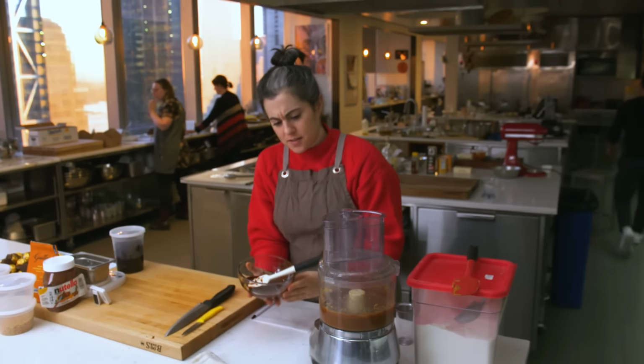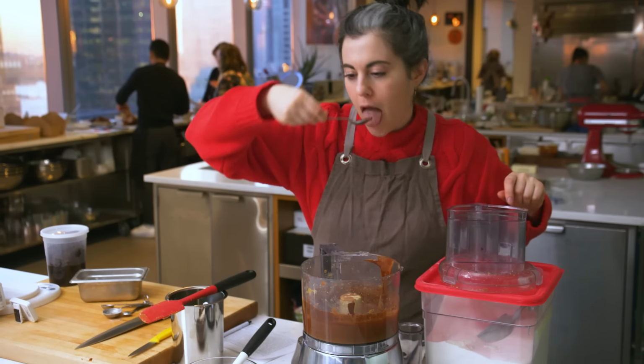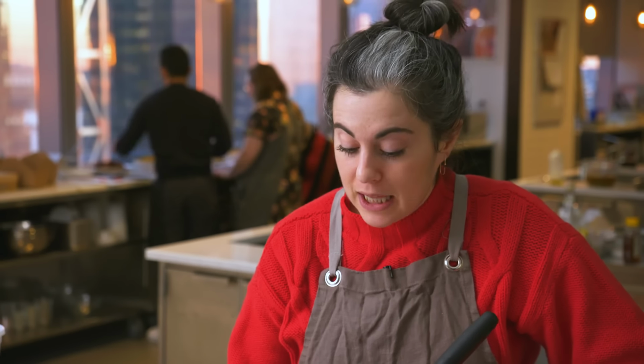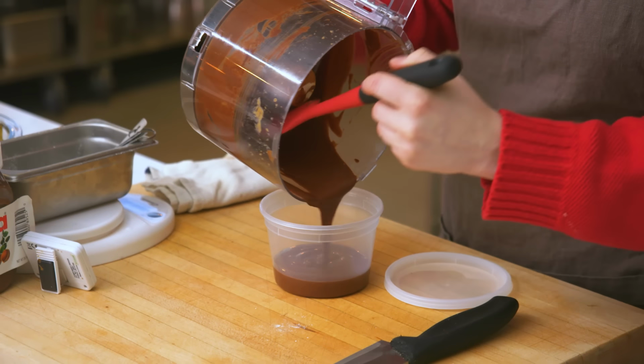All right, let's see what this looks like. It's very fluid, which is great because I know it'll tighten up as it sits. It's a pronounced bitterness from the chocolate, but I like it. And I think initially what you get is a little hit of sweetness and then all these other flavors happening. So I think the only thing left to do for now, at least, is to get it into an airtight container and just let it sit.